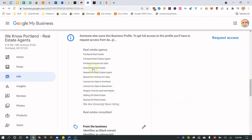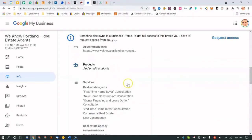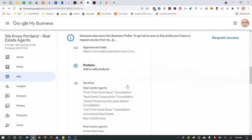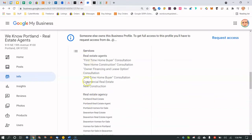And these aren't services at all, right? These are just listings. So you need to go here. I can't edit it. If you got locked out, that's a bigger problem, and I could maybe help you, but I've never actually seen this before. The best thing to do is go to the Google My Business support forum, give them a screenshot and say, why are these locked out?